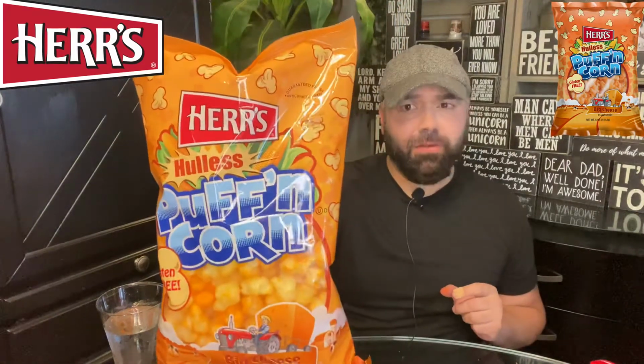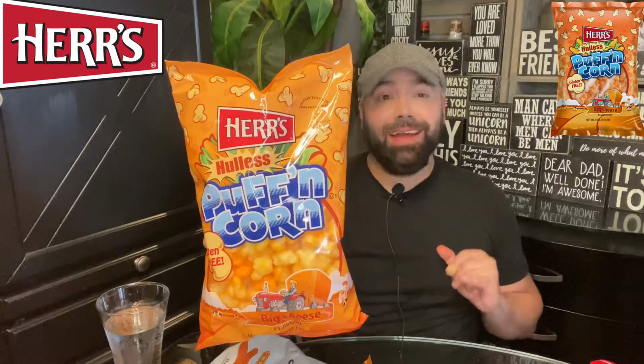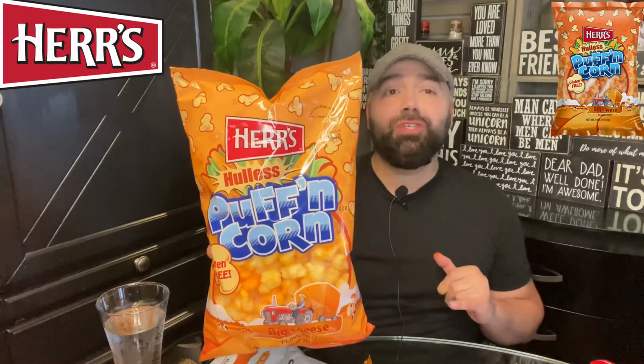Then this one, which I don't know exactly what I'm eating, what is this? It's called Herr's Puff and Corn, gluten-free big cheese flavor. The serving size is 2.5 cups, the calories is 150, and the sodium is 270 milligrams. Here it says, Herr's introduces a cheesy snack like no other. Our big cheese flavor puff and corn delivers the irresistible taste and texture of old-fashioned cheese corn with a newfangled twist. No holes or kernels to detract from your snacking pleasure.